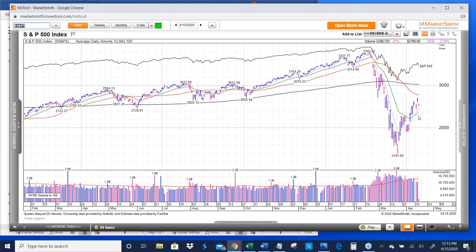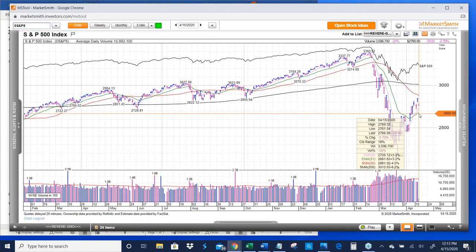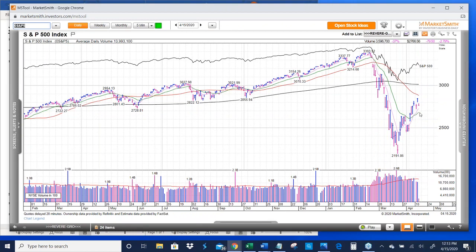So that's the first thing we're keeping an eye on. The next thing we're keeping an eye on is this 21-day exponential moving average. Any support that we would expect the market to come in should happen right around this level, and that level is around 2681. Now this is trending higher, so tomorrow maybe closer to 2700, but when we get down into this area, the market needs to hold that area in order to stay in this short-term uptrend that we're in.